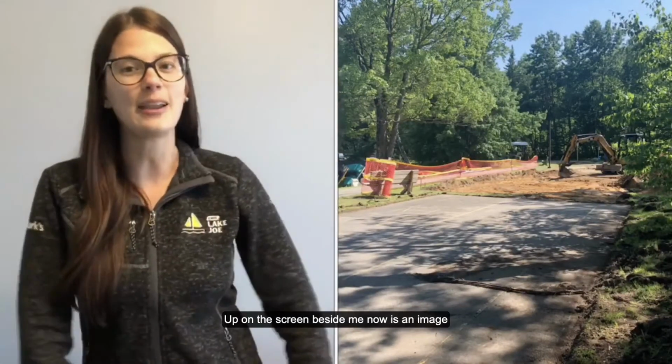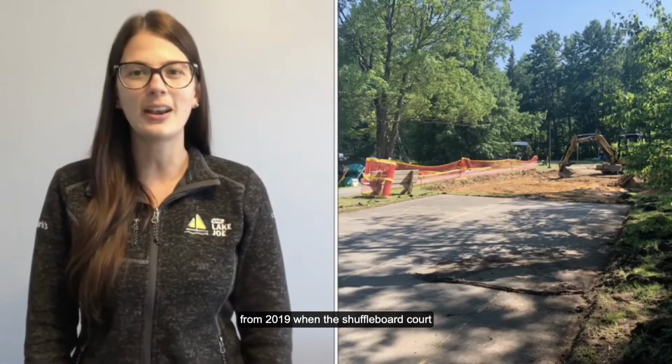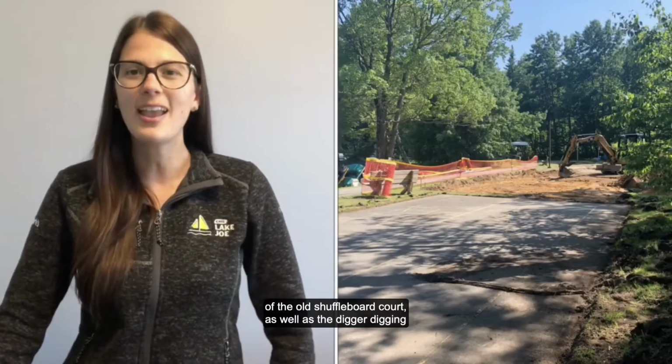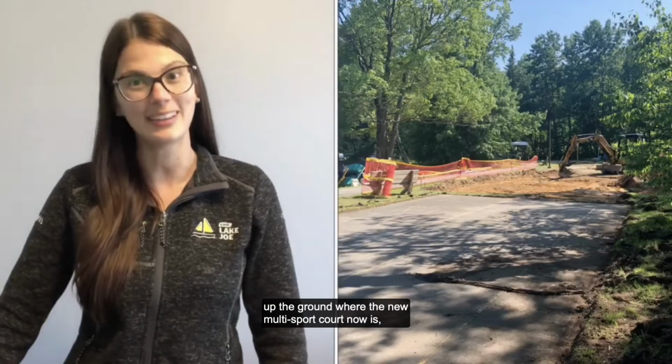Up on the screen beside me now is an image from 2019 when the shuffleboard court and multisport court were under construction. In the image, there is the floor of the old shuffleboard court, as well as a digger digging up the ground where the new multisport court now is.